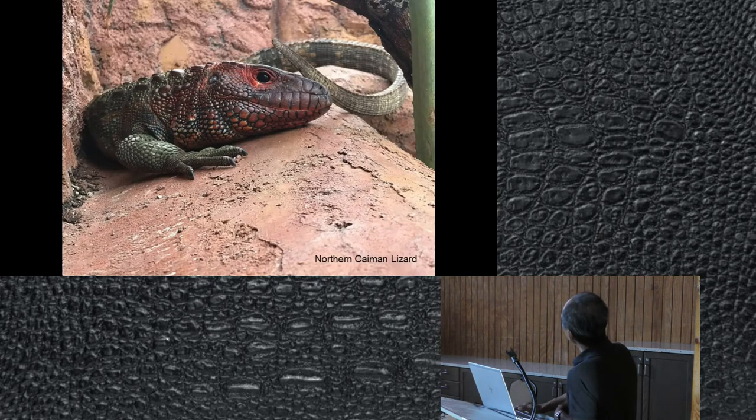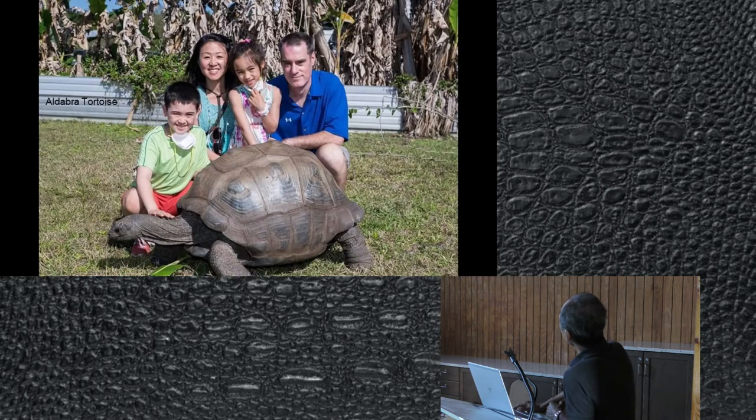This is one of my Cayman lizards. This species mostly eats snails in the wild. You can see how the jaw tells you that it's very powerful. They could crush a snail. Yeah. That's one of my giant tortoises. This family came from California.